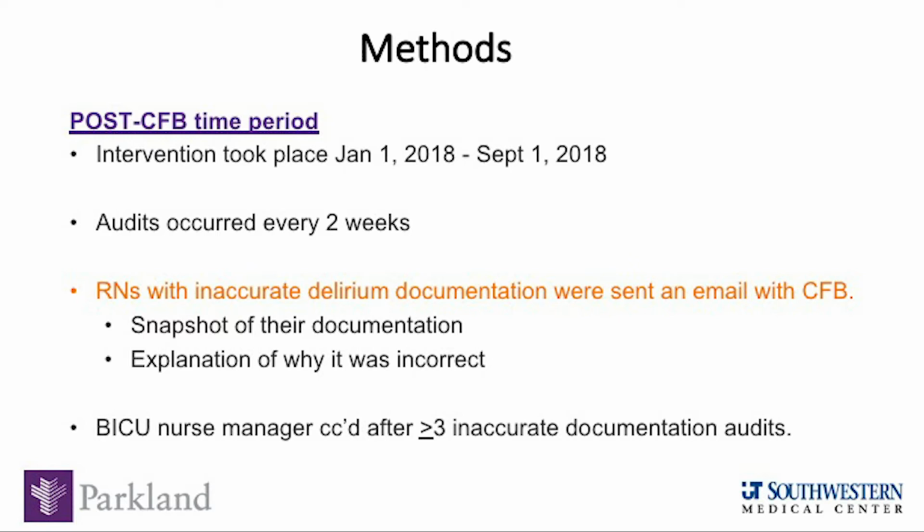Every 2 weeks, every BICU RN who had documented a CAM ICU assessment was audited. And it was the first CAM ICU assessment of the shift, so the first CAM ICU assessment of day shift or night shift. Anyone with an inaccurate delirium documentation was sent an email with corrective feedback. It included a snapshot of their actual documentation and then an explanation of why that was incorrect, after the burn nurse educator looked through the chart and got a better idea of what was going on. And when this intervention was rolled out, the burn ICU nurses were told that if they had greater than 3 inaccurate documentation audits, then she would start CCing the burn ICU nurse manager.